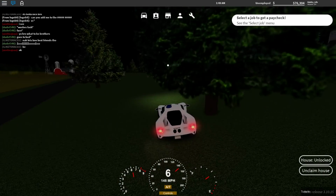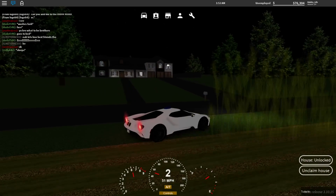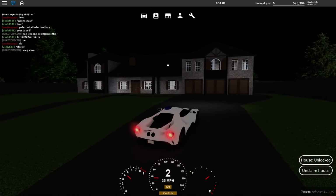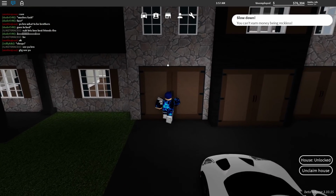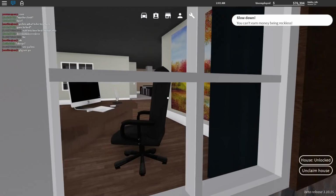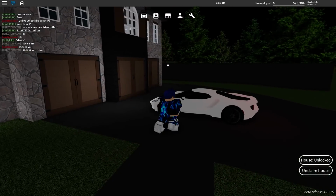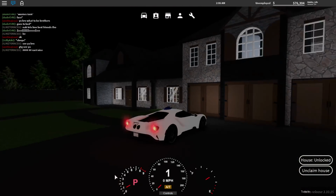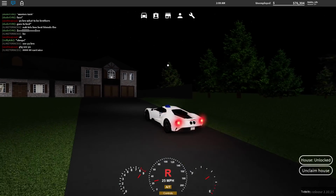Oh, up here's the house. Isn't this nice? Since it's the admin house, you can't go inside. It's very secure. You got your inside. Very nice. Got some pictures. Kitchen over there. Desk. It's really nice. But yeah, that's the admin house. And I think that's about it for this. Since I have made a Greenville video, I think I went over everything new.